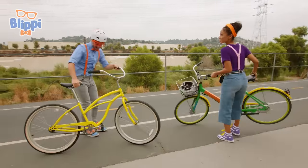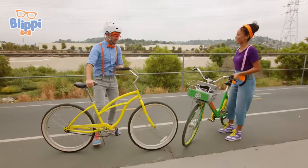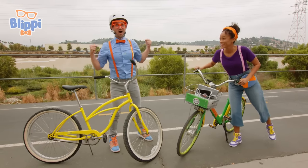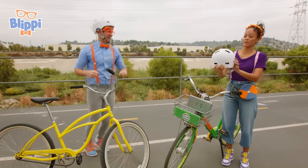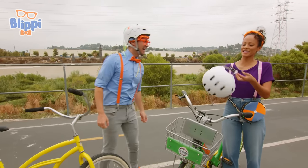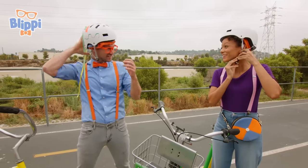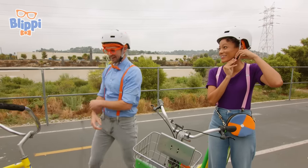Yes! This is such a great day to ride bikes together. Yeah, we have cool looking bikes. Yeah. We drank a bunch of water, so I think we're ready. Oh, I need to put my helmet on so I'm nice and safe. Oh yeah, and we decorated my helmet, so I look real cool. You look so cool.